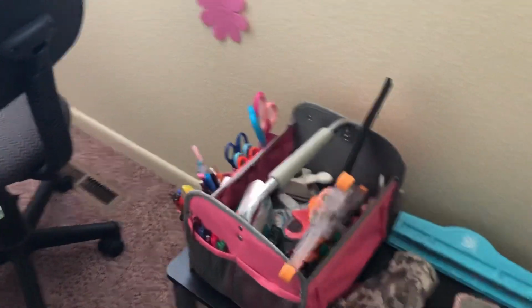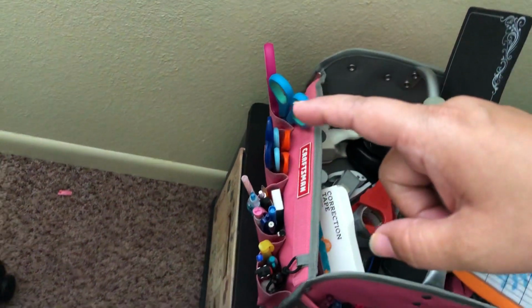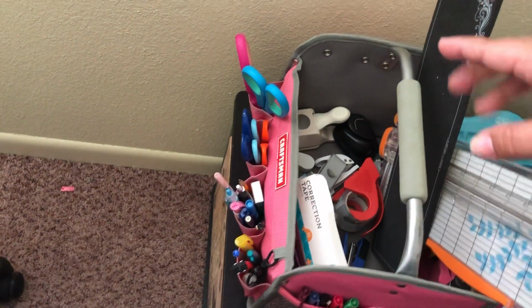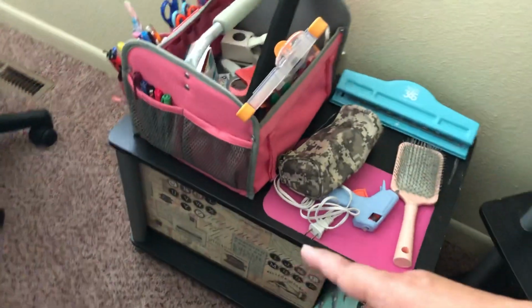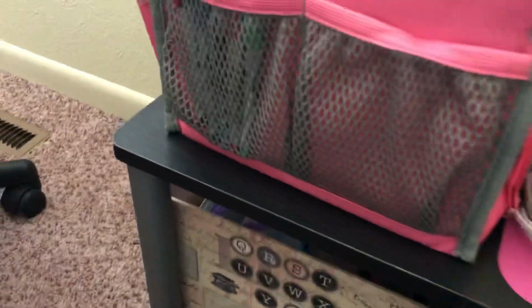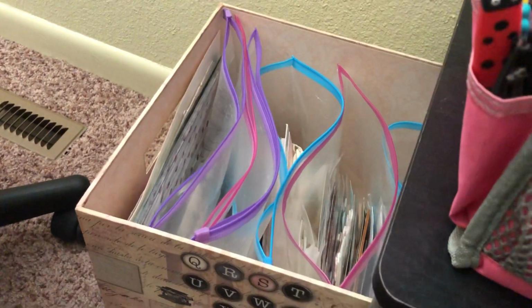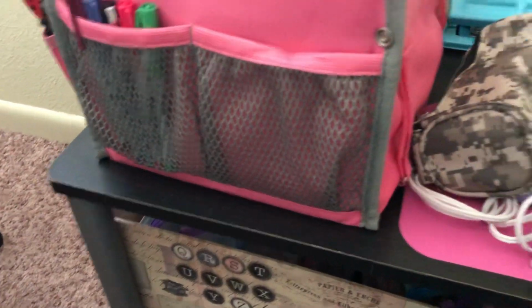bag that my mom gave me. And I think I'll just share it here. I just have some scissors, pens, a bunch of punches, foam board, cutting board, and then I usually pull it out that way, and I have supplies that I use all the time in there. That's how I store it.